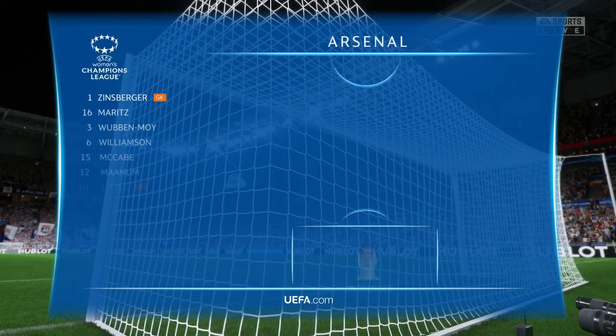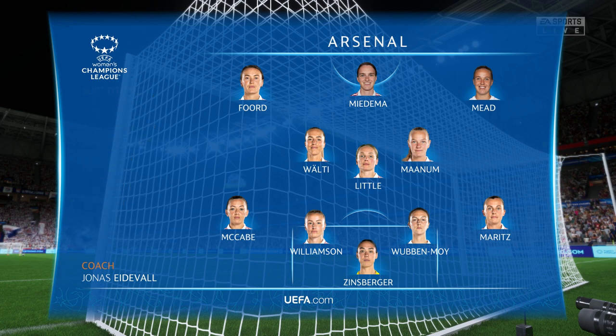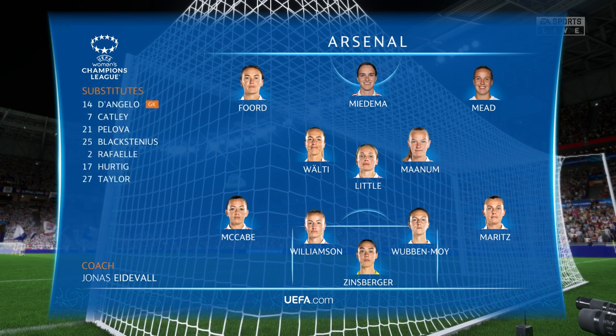And so the starting 11 for Arsenal. Well, it's a 4-3-3 with two out-and-out wingers, but they do vary their movement. They give width, but they also make diagonal runs infield when the ball's on the opposite flank. Their performances will be key today.